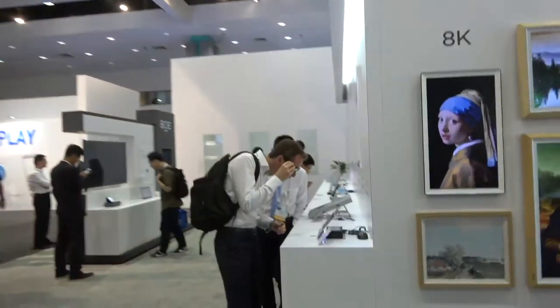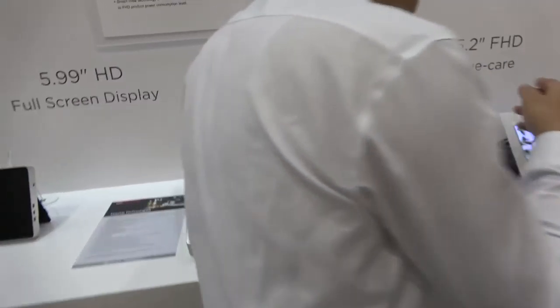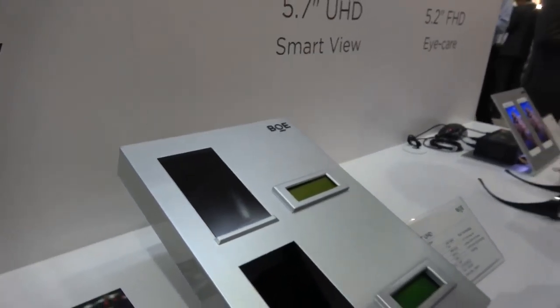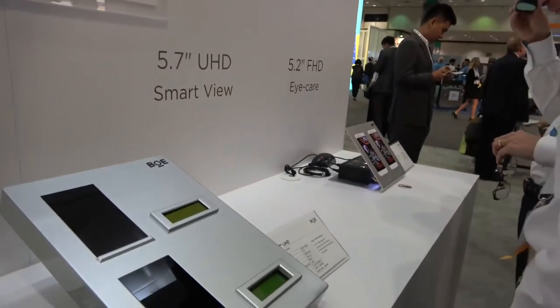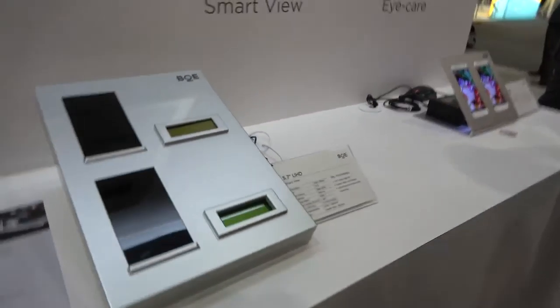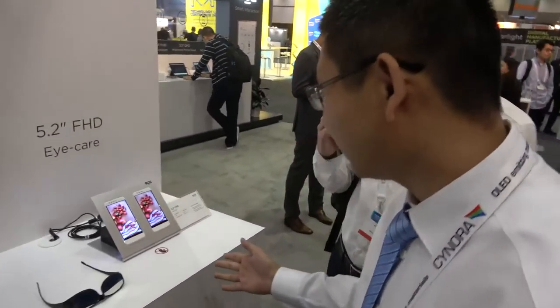I'm gonna check their glass. Your glass is blue? Yes. Smart view. This is brighter. Eye care. This is eye care. Can you talk about this? So what are you showing here? What is this eye care? What does it mean?